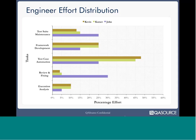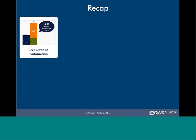And this is my last graph for today. And there are a lot of other metrics we use, but these eight seem to resonate well with our clients. And let's do a recap of all the metrics that we've gone through in this webinar. The first one we talked about was break-even in automation. What is break-even in automation? It helps you get a budget. You go to your management team, how do you get budget so you can start your automation effort?